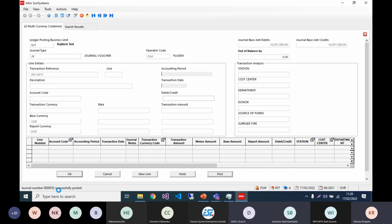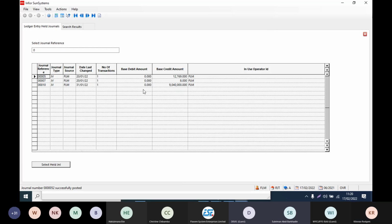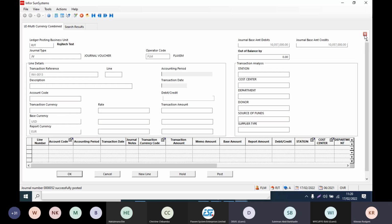So once posted, I get a journal number, and optionally I can get a report. So the report is optional. If you wish, maybe to print it or save it in your machine, you can do so.